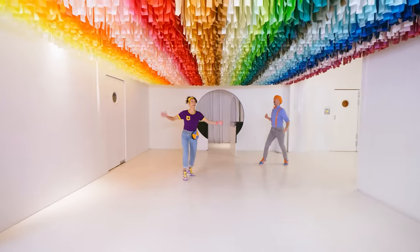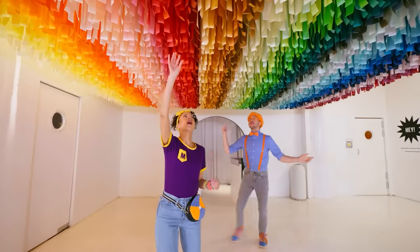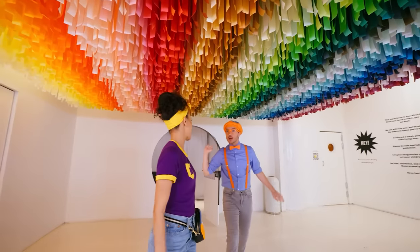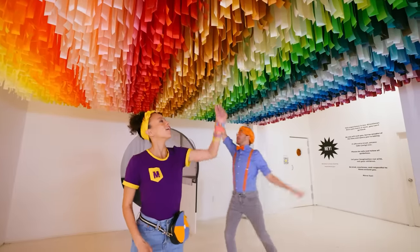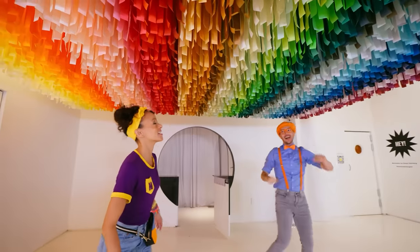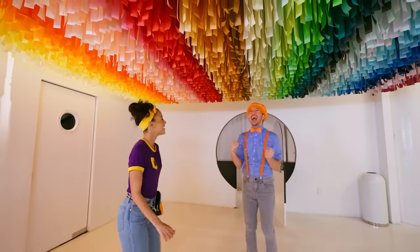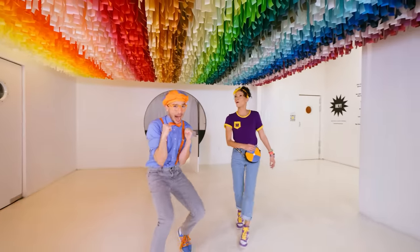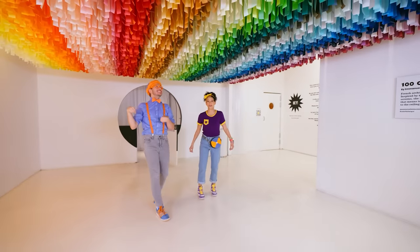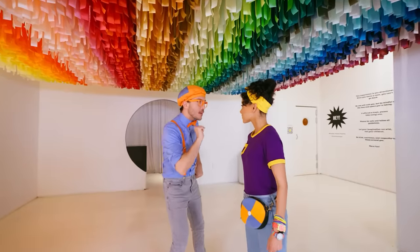Whoa. Wow, check out this colorful ceiling. Yeah. And, ooh, so many colors. It's made out of paper. Did you feel it? Oh yeah, it is made out of paper. Wow. It's like a ton of colorful, beautiful bookmarks. Yeah. What do you think it looks like? Maybe it looks like hair. Whoa. You know, it'd be really fun to have rainbow colorful hair. Oh, Meekah, can you find your favorite color?